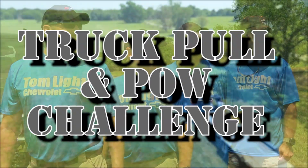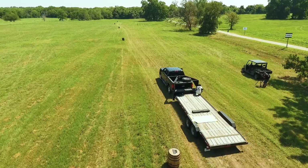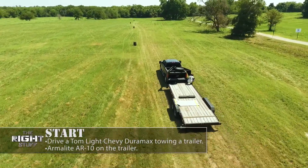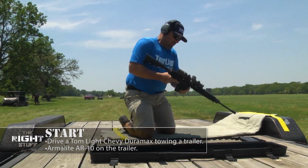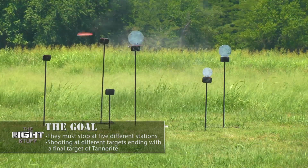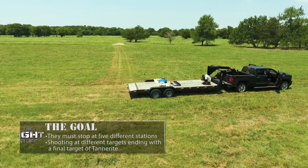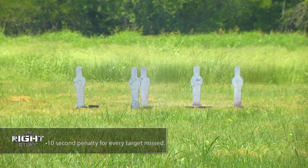Welcome, All-Stars, to the Truck Pull and Pow Challenge. Today, our competitors will be driving a Tom Light Chevy Duramax that will be towing a trailer, where we have staged an Armalite AR-10 in its own case. The guys must stop at five different stations, shoot at different targets, and end with the final target of Tannerite. However, for every target missed, there will be a 10-second penalty.